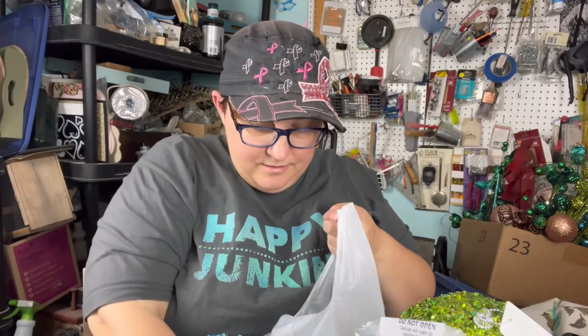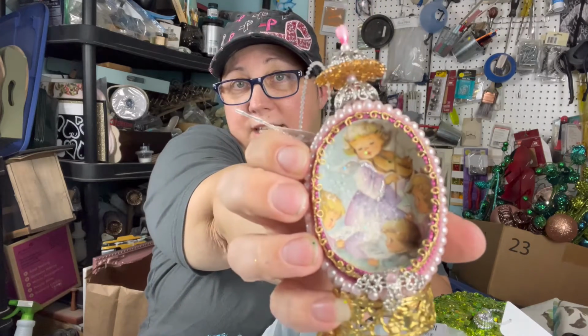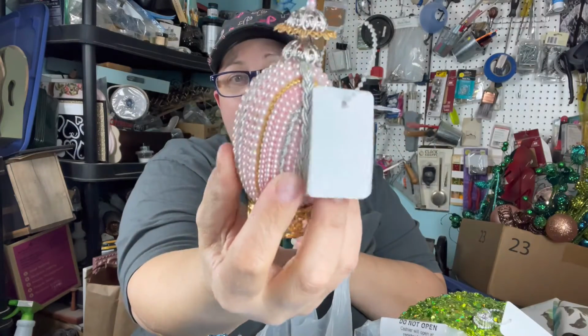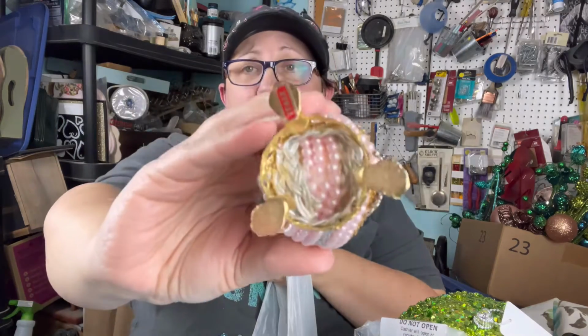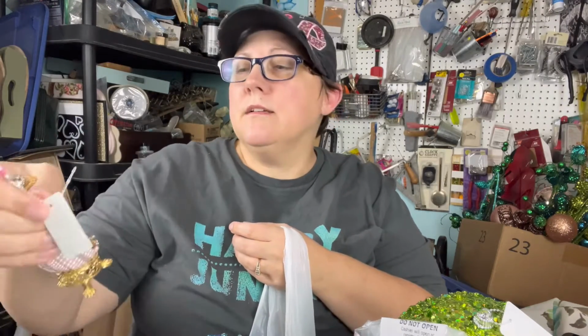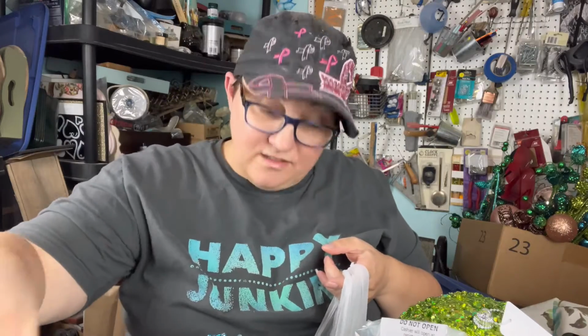for next month. Okay, this is a grandma made piece. So you can see it's got a little angel inside of a beautiful little egg. Somebody's grandma made this for sure. Nope, says it's made in Italy, but maybe that's just the stand. I don't know. I think it's cute. I think it's adorable. What did I pay for that? $1.50. All these giant balls were $1.50. The peacock ball was $1.50. Oh my gosh, that's the price apparently.